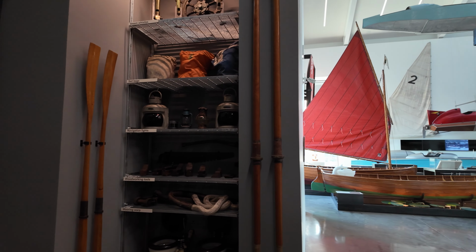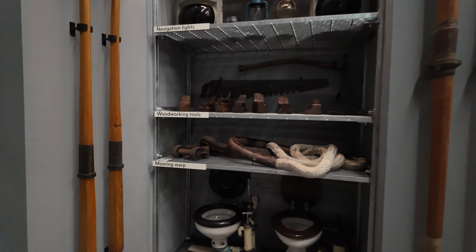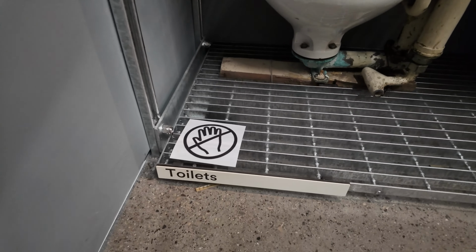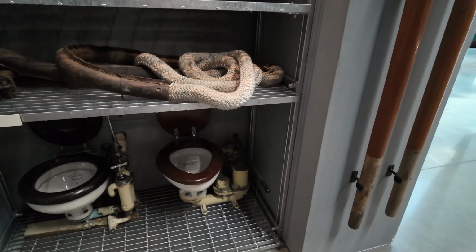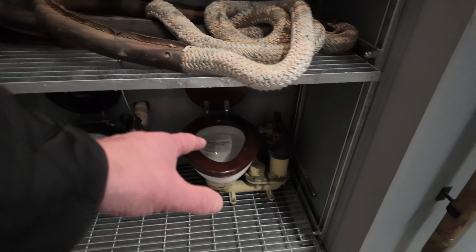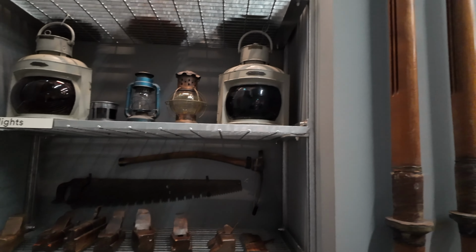To see in here, aren't there? Those toilets are a bit low. Do you need it? Says toilets, don't put your hand in it. My question is, does that just go straight in the water, or does it go to a tanker? Judging by that, it would just flood out onto the floor, and then they'd have to sort that out. But yeah.